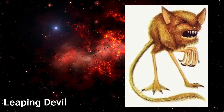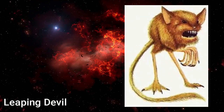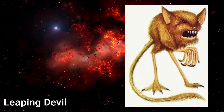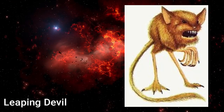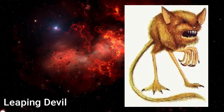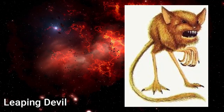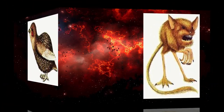The Leaping Devil, a North American desert-dwelling red-toothed shrew with carnivorous habits. It is one of the spitting featherfoot's chief predators and has a morphology and physiology similar to the featherfoot and to the other small desert rodents on which it preys.